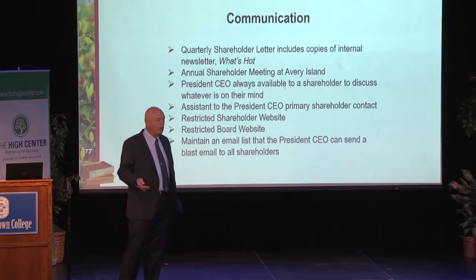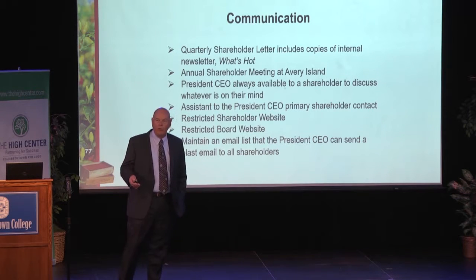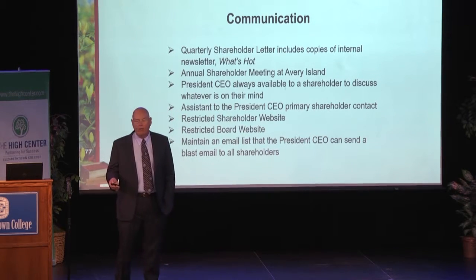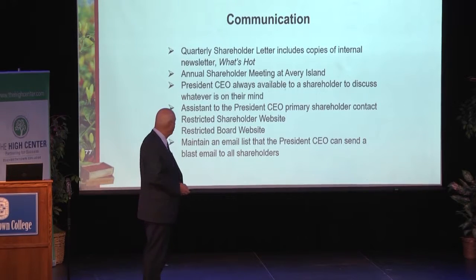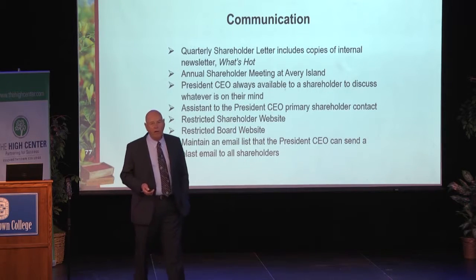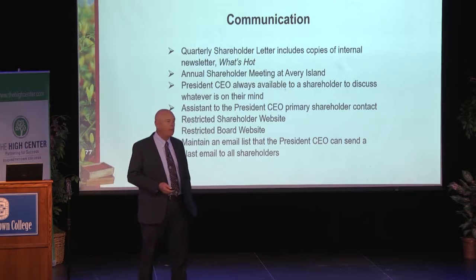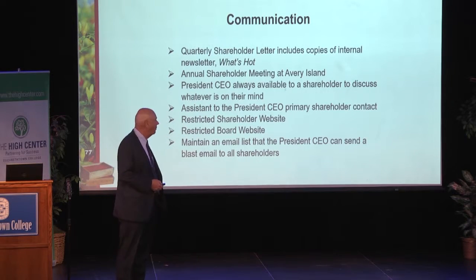We use a restricted website for our shareholders because so many of my shareholders are younger and would prefer to get their information electronically, and it's worked pretty well, but we also restrict access. We monitor the IP addresses that come into it. And then I maintain an email list that I can send a blast email to all of my shareholders, but no one gets the list just because I've sent them an email. But I can reach out to my shareholders and communicate with them instantly.